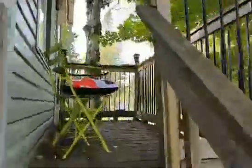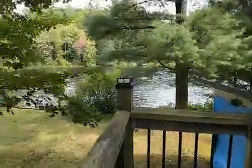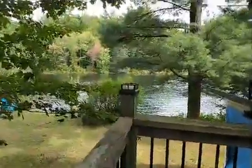So these people have a view. I can see water across there, but it's obviously farther. But this water here is super close, so your guests have a view of the water from up here.